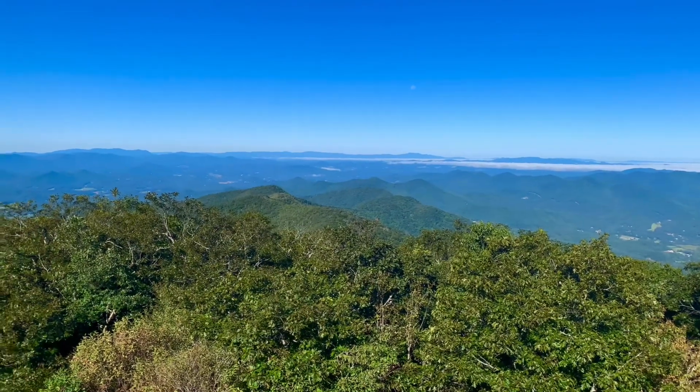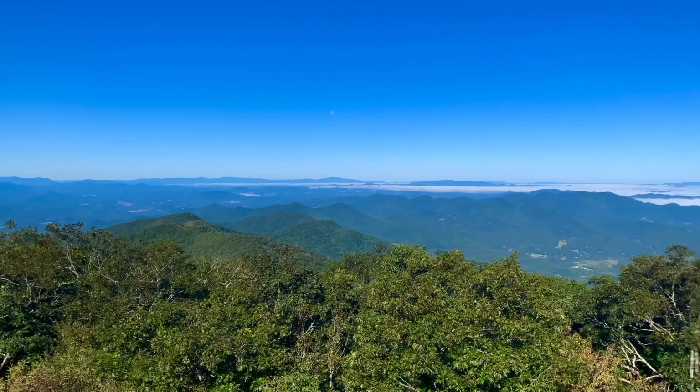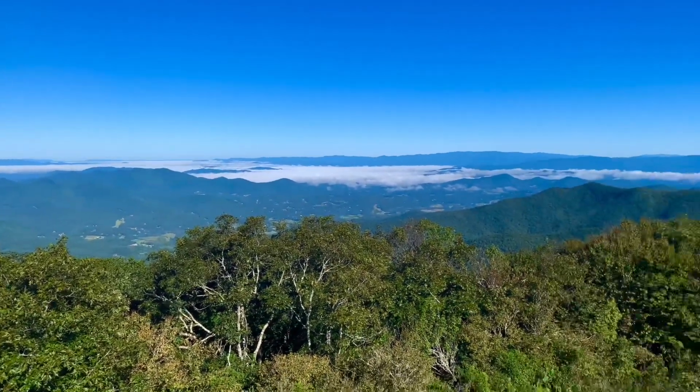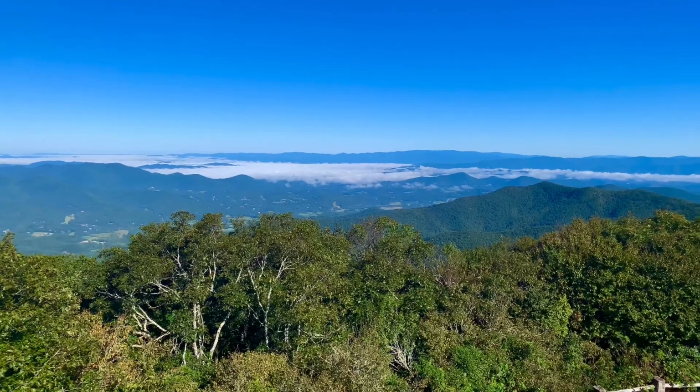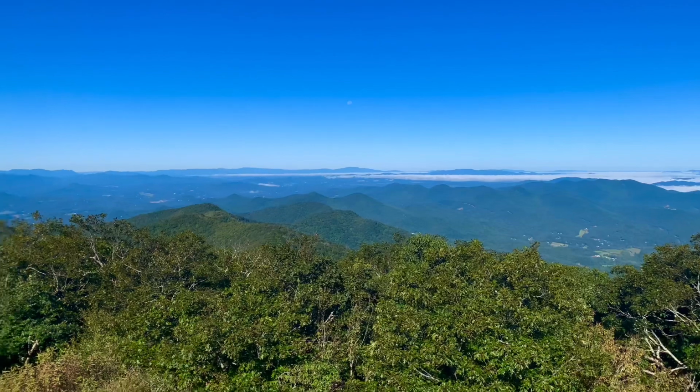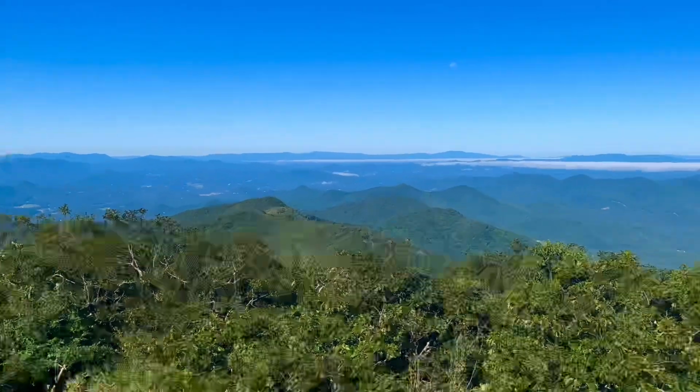This is looking due west. Got a shot of the moon. The tiny town of Young Harris, about 6 miles that way. Look how pretty you guys are up here.